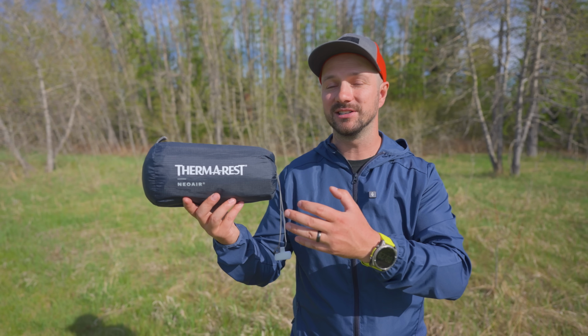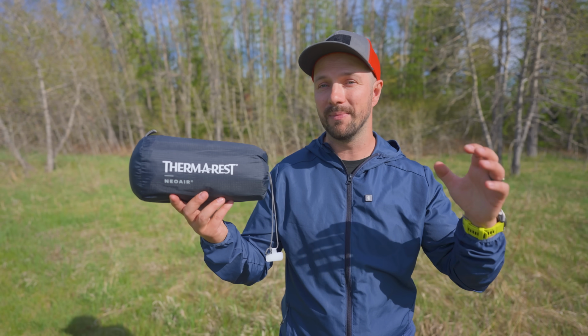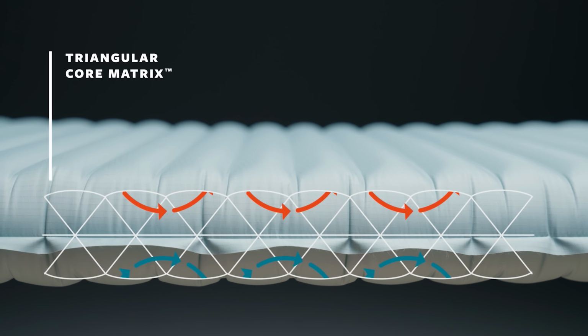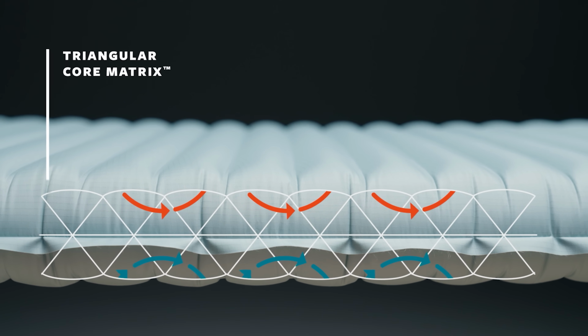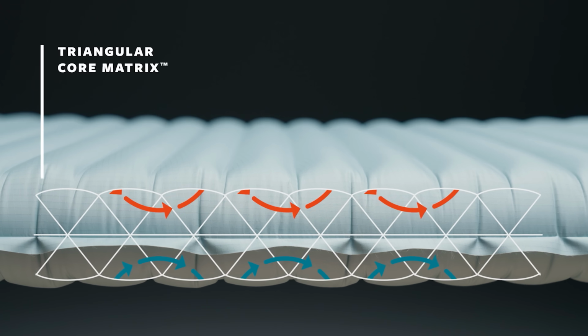The X-Therm is the only pad that's been consistently and reliably warm for me at temperatures below -20 degrees Celsius. And while other pads have been chasing the X-Therm for warmth using different forms of reflective heat loss technology, what makes the X-Therm stand apart is its ability to deal with convective heat loss due to its triangular core matrix. The triangular core matrix creates tiny pockets of air inside the pad, which really increases the effective warmth of the pad and maximizes the efficiency of the reflective insulation.